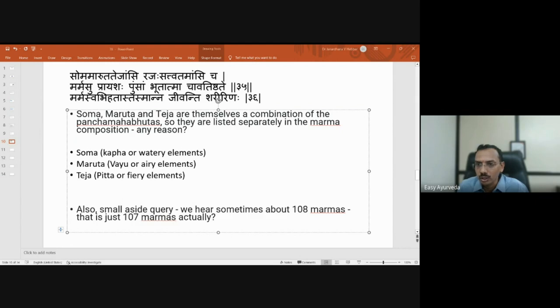Is Soma just water, or can we take it as a combination of earth and water? Yes, that is the idea behind it. It can be taken as earth and water along with Kapha Dosha.